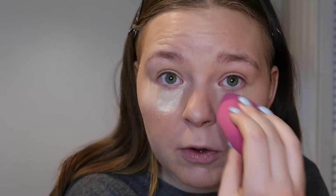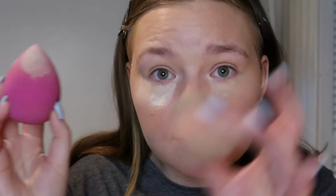I am just going in with the damp sponge. This is a different sponge to my beauty blender, just because I feel like when you use powder on a beauty blender, it kind of ruins it a little bit. And just kind of going in. I don't really bake, I just press that way. But I just feel like this helps my makeup last a bit longer, mainly in the T-zone area.